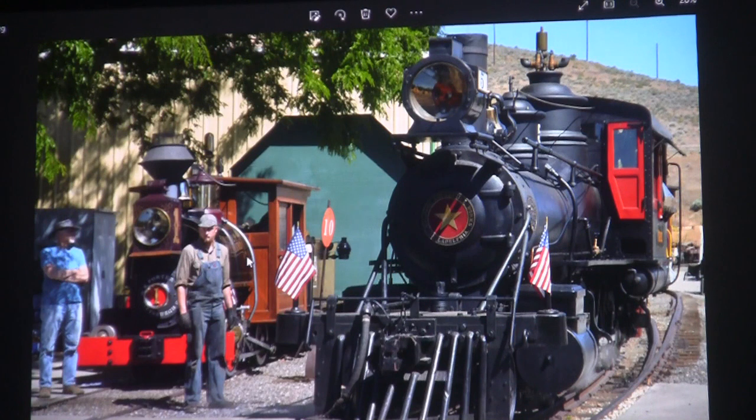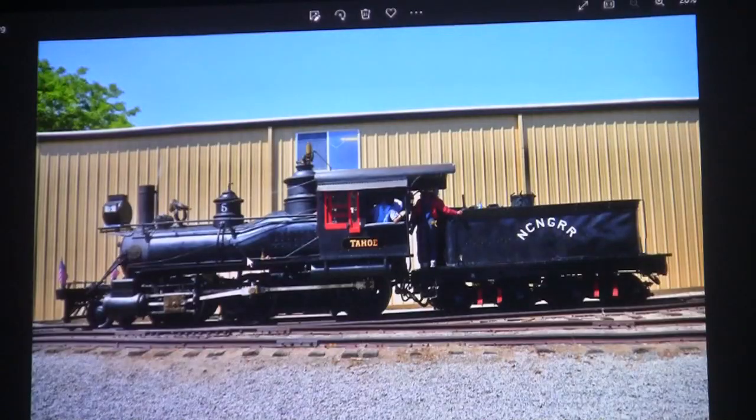If you live around Nevada City, you'll hear a steam whistle about once or twice a month. It's usually the Porter going up and down the meadow, in addition to engine number 5, which we're going to be doing a lot more of in the future. She looks beautiful. She ran beautiful.